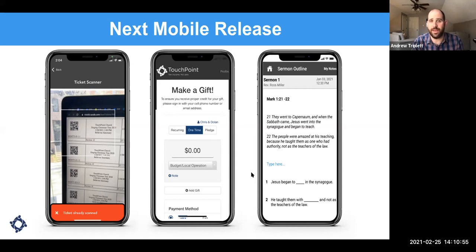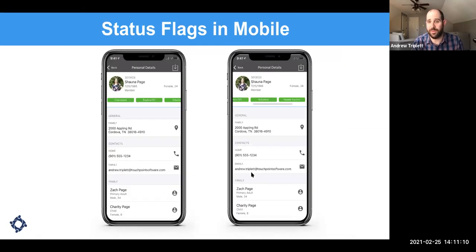And then finally on the right is the notes, sermon notes. So those features are queued up and ready to go. Before we took them live, we wanted to go ahead and sneak in 2 other new features I'm going to tell you about in just a moment. But those are ready to go. We've already sent them over to iOS and to Android, so they should be live in the next days or week or so.